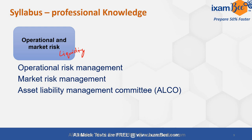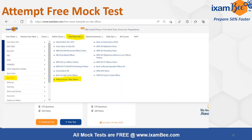So these have to be studied: the guidelines related to it, what falls in their purview, and what type of measures they take into account are important aspects that need to be prepared. These are basically the broader aspects that need to be prepared for the risk manager post at PNB.